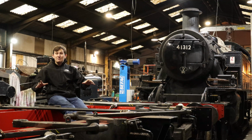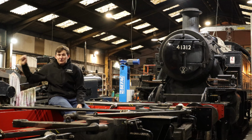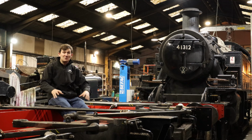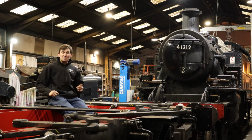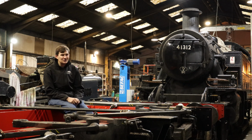Starting off in Ropley Motive Power Department, a lot has been happening. 75079's wheels have just been taken out and the wheels to Canadian Pacific's, the tender ones at least, have just been put back in. Further down, 08377, the work on that is progressing really well and the engine is starting to look pretty shiny and new.